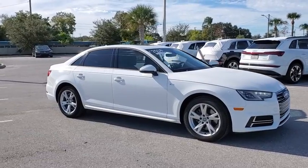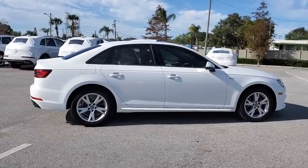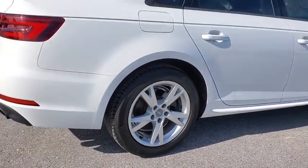We are pleased to show you the 2018 Audi A4. The Audi A4 is the first in a generation of Audis that have learned how to ride. This vehicle has less than 35,000 miles.